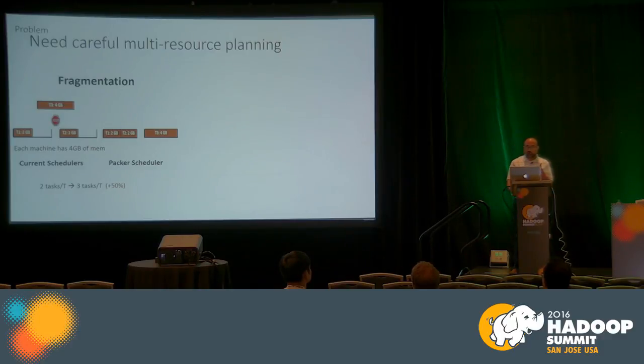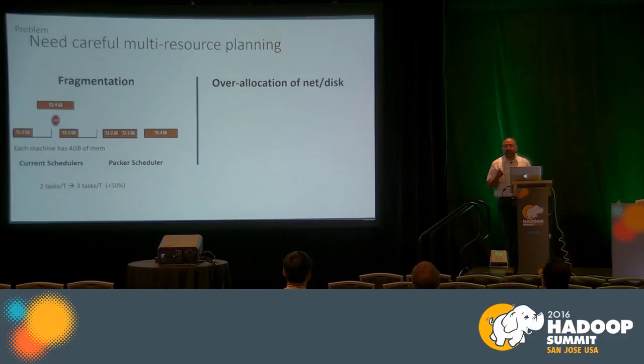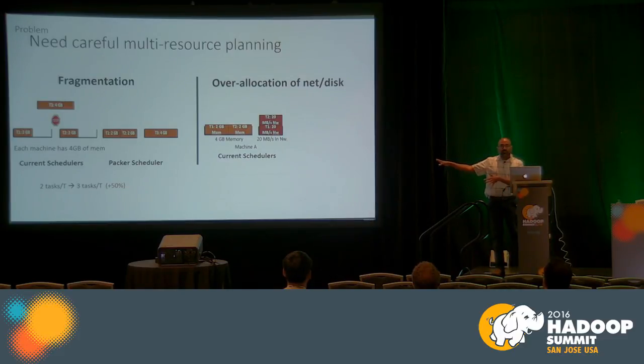Let's look at the converse of this problem. Hadoop and other schedulers are not very careful about allocating the network usage and the disk usage to tasks. Suppose you have now the same set of tasks, they all still use 2 gigabytes of memory, but say they both use the entirety of the network bandwidth. If you only looked at the memory and allocated tasks, both these tasks would look really nice.